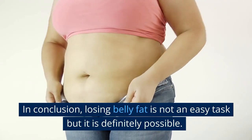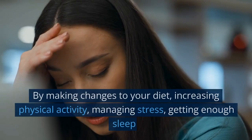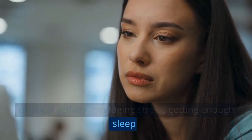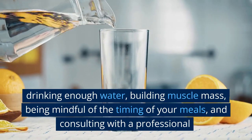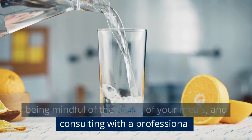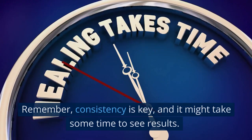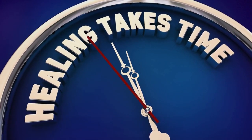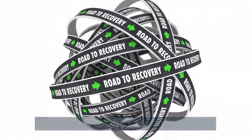In conclusion, losing belly fat is not an easy task, but it is definitely possible. By making changes to your diet, increasing physical activity, managing stress, getting enough sleep, drinking enough water, building muscle mass, being mindful of the timing of your meals, and consulting with a professional, you can take steps to reduce belly fat and improve your overall health. Remember, consistency is key, and it might take some time to see results. Stay motivated and stay the course, and you'll be on your way to a healthier, happier you.